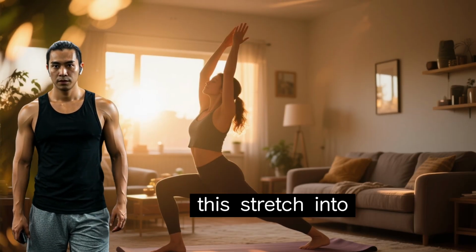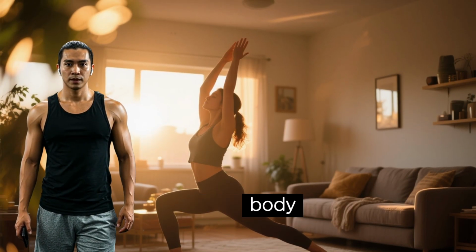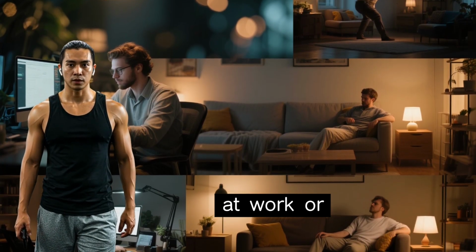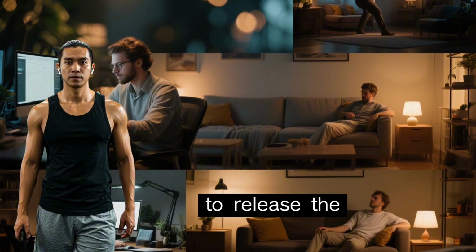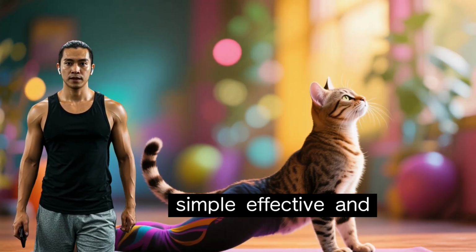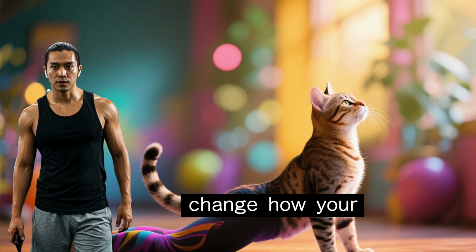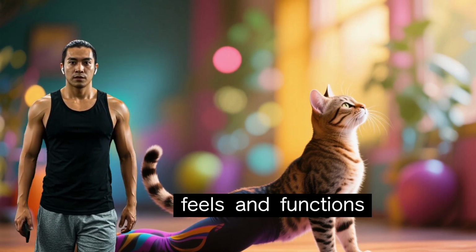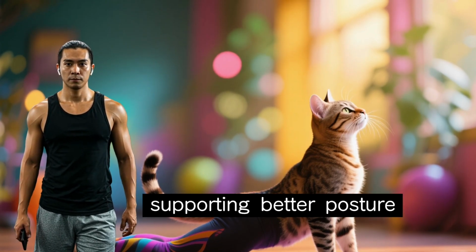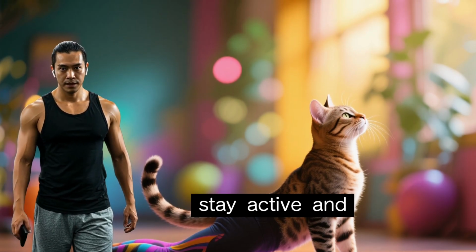You can fit this stretch into your day in many ways: first thing in the morning to awaken your body, as part of a warm-up before physical activity, during short breaks at work, or in the evening to release the tension of the day. Simple, effective, and suitable for any fitness level, the cat-cow movement can truly change how your spine feels and functions, improving flexibility, decreasing pain, and supporting better posture, especially for people over 50 who want to stay active and mobile.